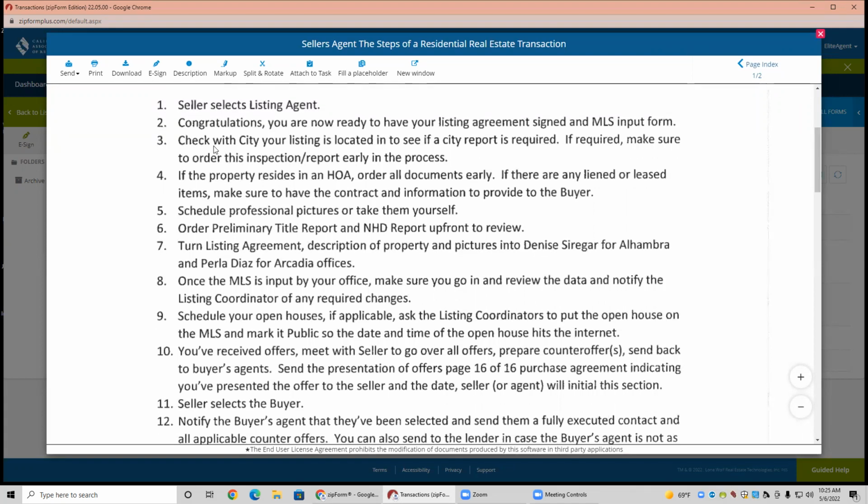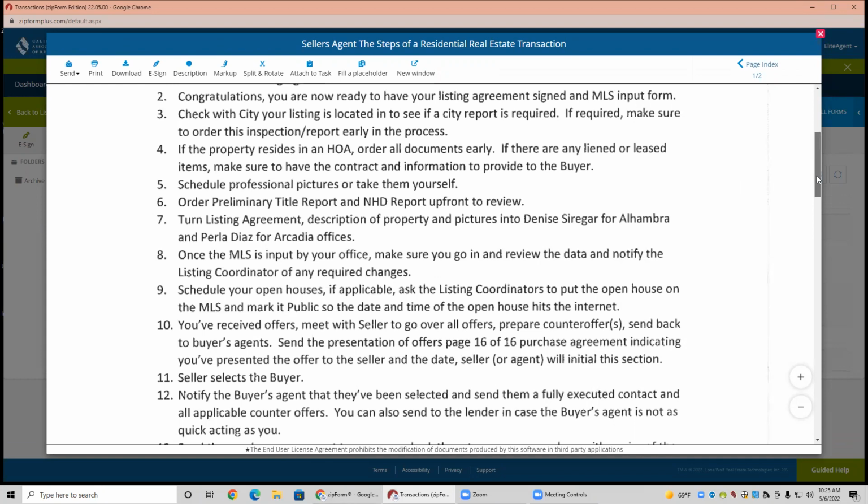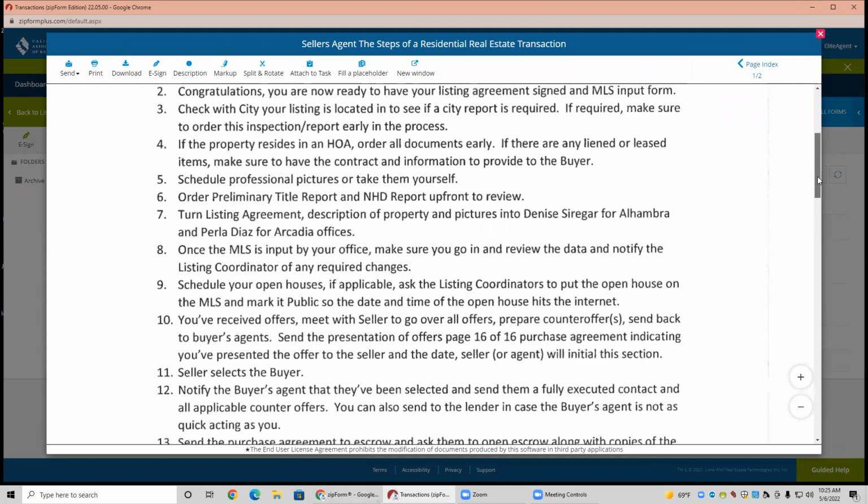Again, I'm reminding you, if you don't know 100%, be checking with the city you're selling in to see if there's a city report required. You want to order that up fairly quick if it is required, so that it doesn't delay your escrow and your contingency periods. And also the same with HOA documents, if they're required, get those ordered quickly.